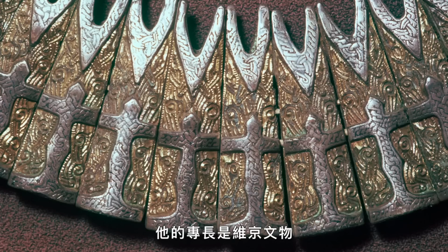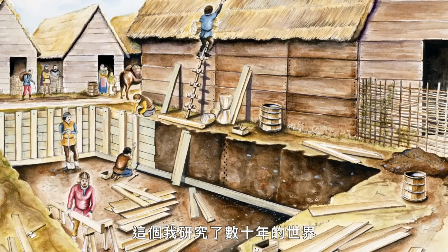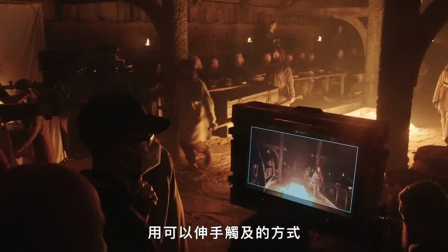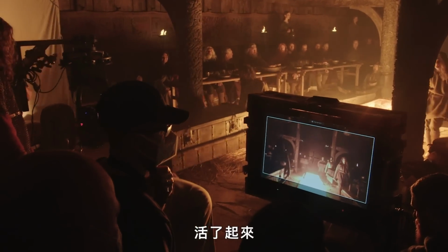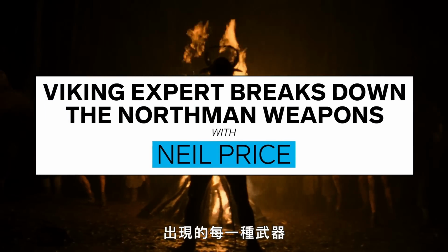He specialized in Viking objects, buildings, and religion. For a Viking specialist, it was very special to see this world that I've been researching for decades come to life in a form that you can pick up and hold. It was absolutely extraordinary. Let's examine each weapon in The Northman with the help of the film's consultant.